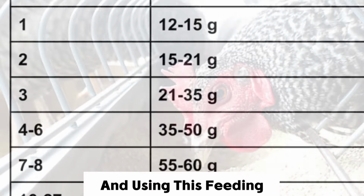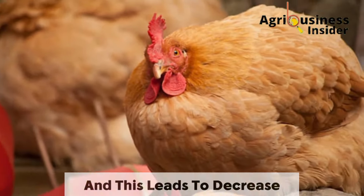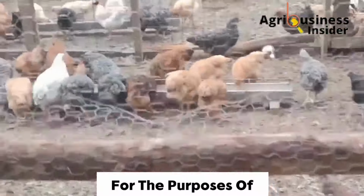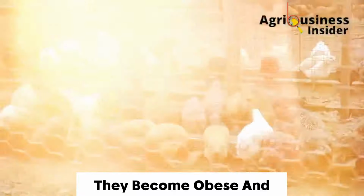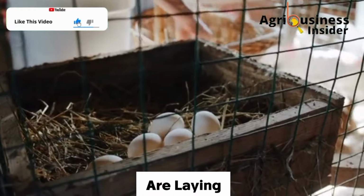And using this feeding program is very essential because it prevents overfeeding, which can lead to obesity. For example, if you are keeping your improved indigenous chicken for the purposes of getting the eggs, if you overfeed them, they become obese, and this affects the laying. Therefore, there will be a decrease in the eggs from the chickens that are laying.